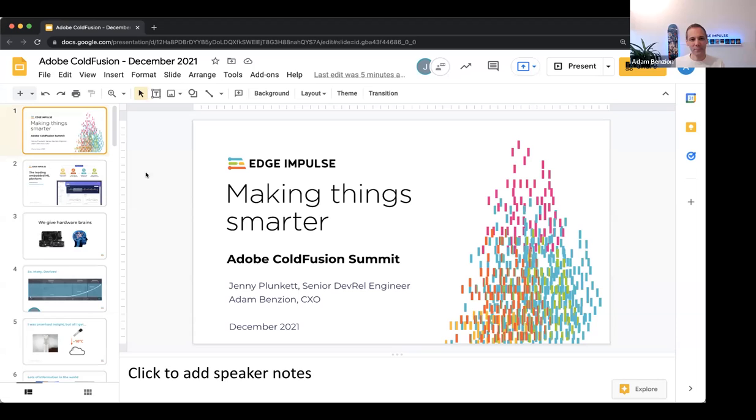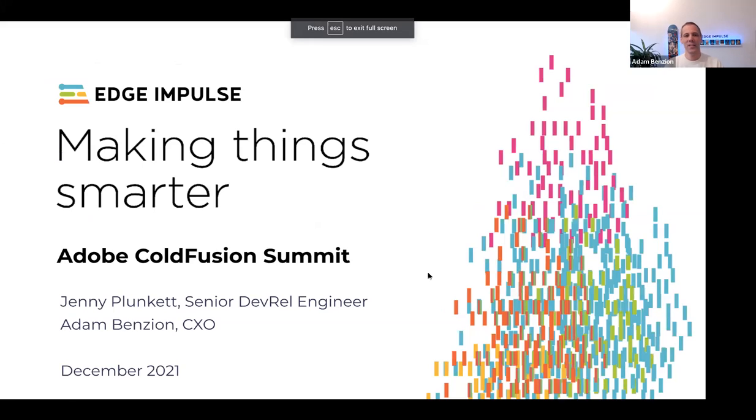I'll share my screen and tell you a little bit about Edge Impulse. So Edge Impulse is a young company from Silicon Valley. We're located in San Jose. And the company started by two super nerds from ARM that really want to make things smarter, making hardware smarter. And the company is almost 2 years old, and we've built some really, really cool tools that are accessible for any developer of any level around the world.